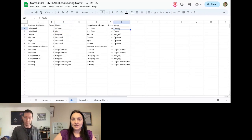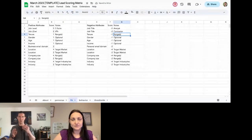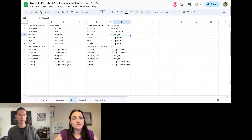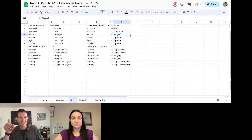If you wanted to do negative scores, if this is analyst, for example, that could be a -5. If the job level is contractor, that could be a -2. Contractor is kind of tough to score because you can have a contractor who's basically filling the role of a VP, in the short term or the long term. But if they're still not a full-time employee, they probably don't have a lot of sway over potential purchases. So this is just aimed to give you a really quick at-a-glance look at what we're scoring on, what the details of those attributes are, and how they relate to one another.